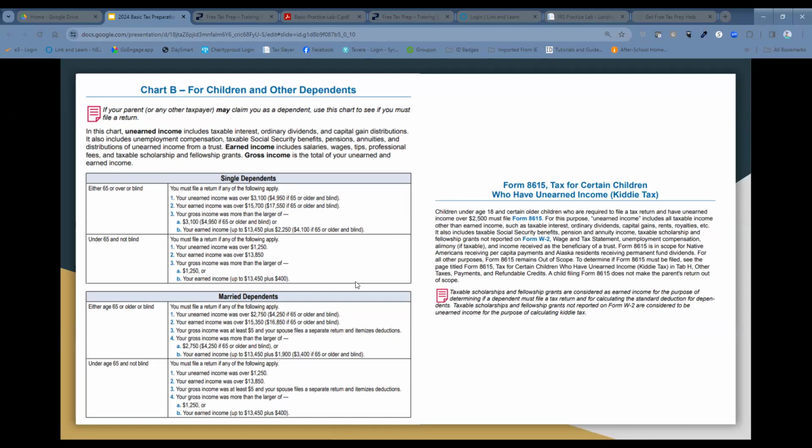Now, an important thing is kiddy tax. Some people don't realize that if your child is working and they make over a certain amount, they have to report that to the federal government and they do get charged what's called a kiddy tax.